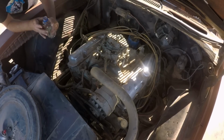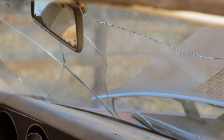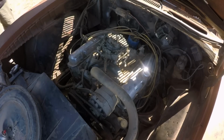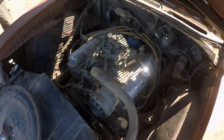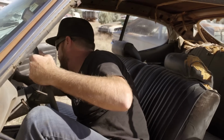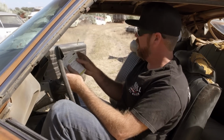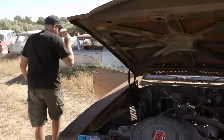Cranking it, it's gonna fire right up. Freiburger. Yeah. I think this was a getaway car. See the bullet? Got shot at. Dude. Make noise. Had a spark. Fired up. Points ignition should fire with no voltage. It had spark when we first tried, but yeah, we might have to actually jumper cable this thing off the video van.